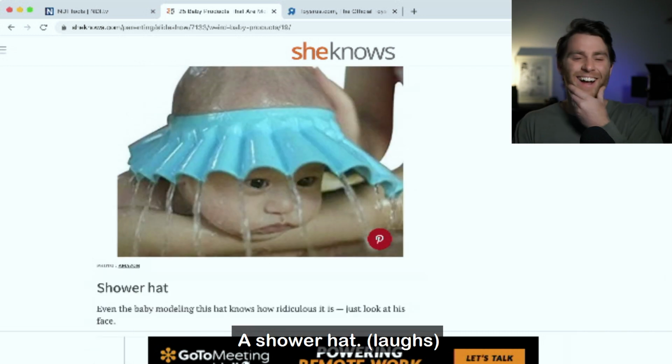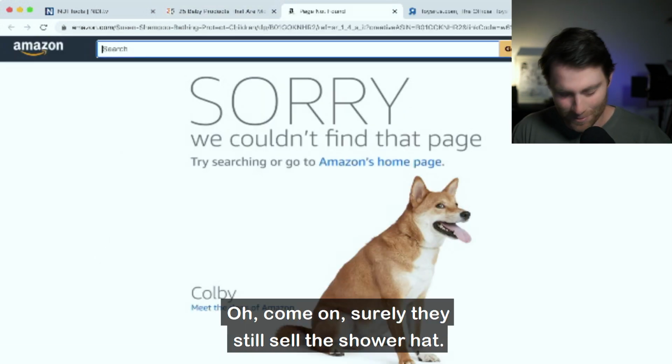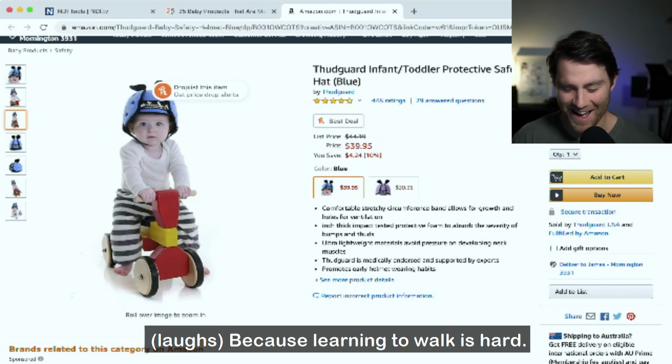Shower hat. The shower hat. Oh, come on. Surely they still sell the shower hat. What else we got? Thud guard. Thud guard? Infant toddler protective safety hat. Because learning to walk is hard.